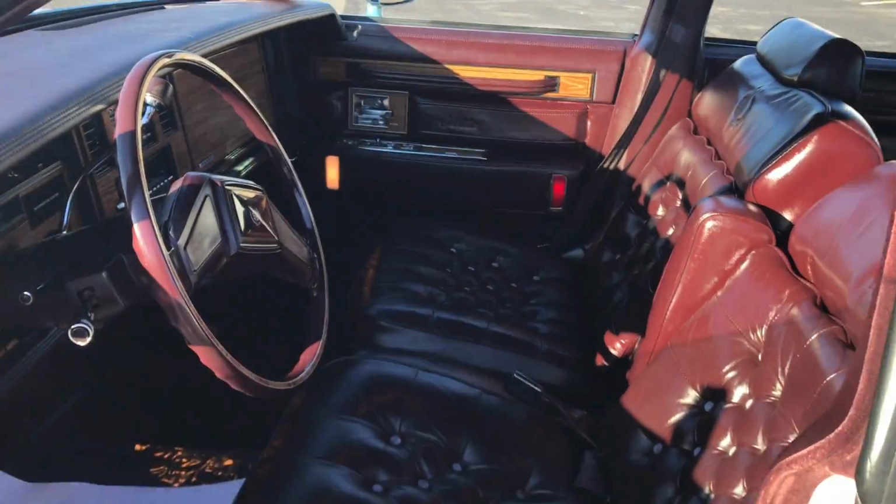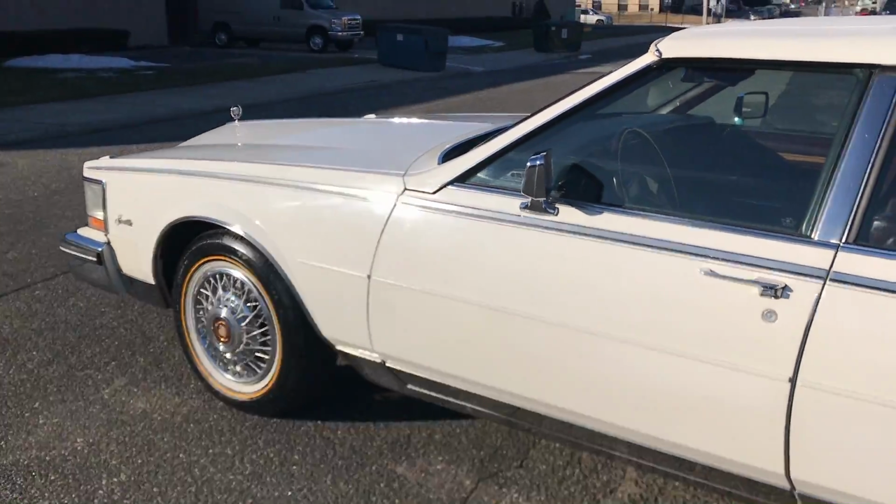Look at the interior. It's absolutely beautiful. Another beautiful Cadillac from the car fella.